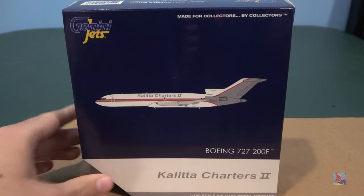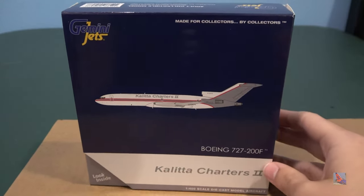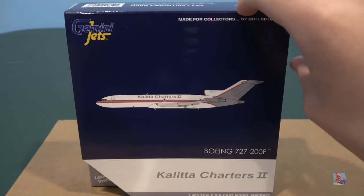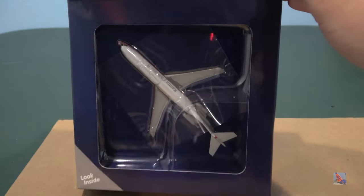And here is the next model. This is the Kalitta Charters 727-200 Freighter. So this is one of the next Gemini March releases that I got. So in total, I will have 5 models out of the Gemini March releases, which is really cool. So glad to have at least one to hold me over until I get the other 4.